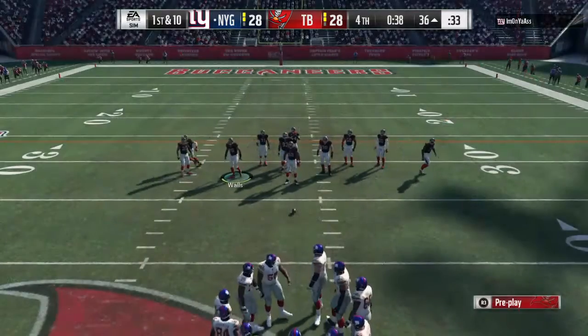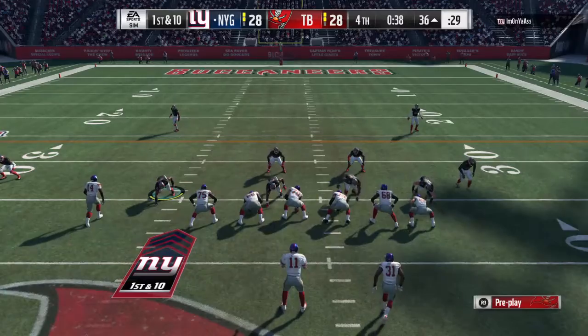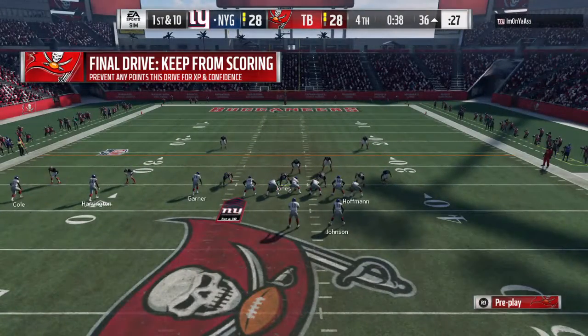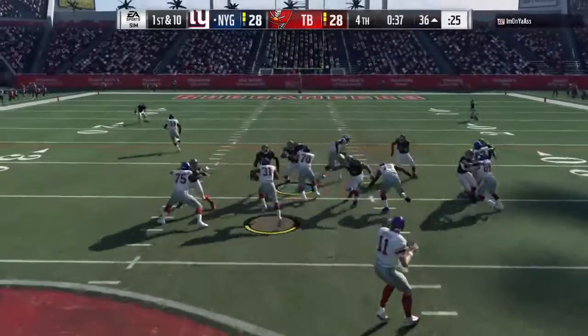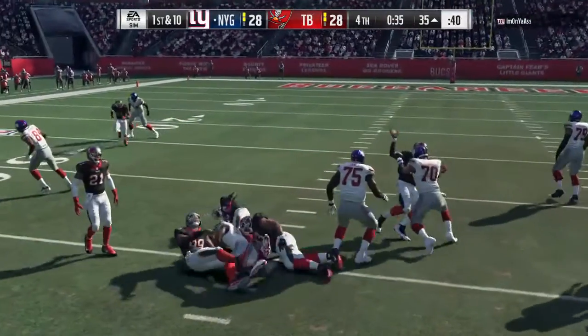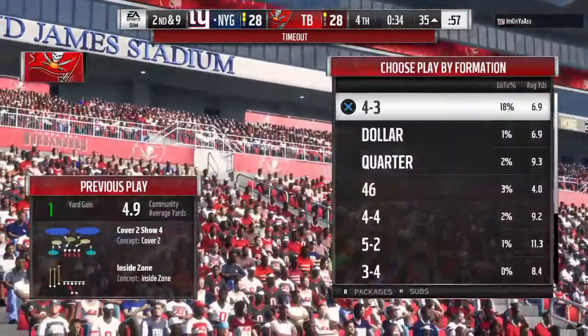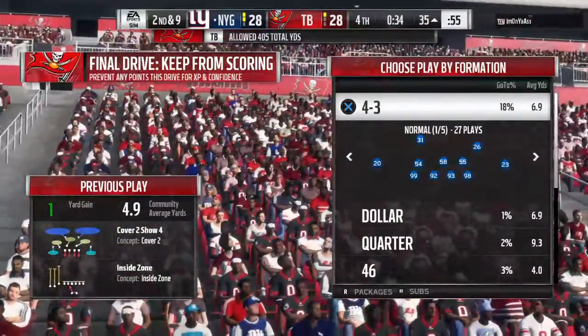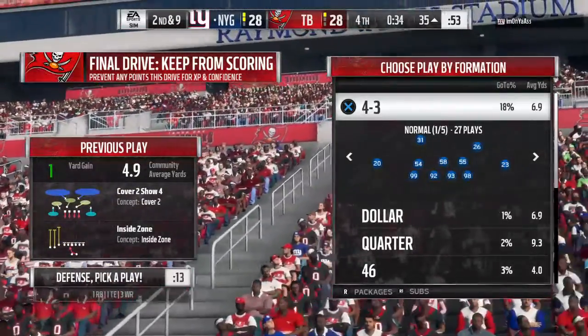And they'll start this drive with very good field position. Tight end to the right. Tight end to the right. Now they'll run it out of the gun. Fighting his way down to about the 35-yard line. Now the Buccaneers go ahead and take another timeout. That'll leave them with just 1 remaining in this fourth quarter of play.